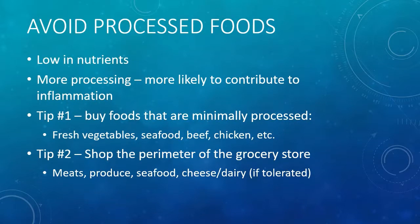The next thing we want to avoid or eliminate is processed food. Processed foods are lower in nutrients, and the more processing, the more likely that food is to contribute to inflammation. So we talked about how sugar causes inflammation; processed foods cause inflammation too. We'll talk about what those causes can result in a little bit later, but just know we want to try to reduce the amount of inflammation in our body.